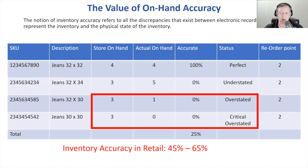Not only do you not sell them, but because the reorder point is 2 on the right-hand side, when it comes back to 2, I'll order more from the supplier. Well, guess what? It's never going to go down to 2 because the on-hand thinks I have 3. I don't have any, so I'm not going to sell any. I'm not going to order any.